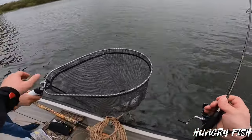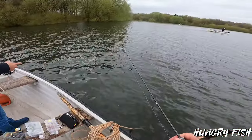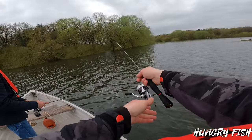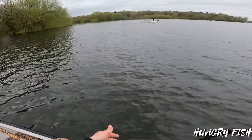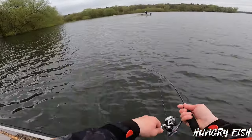Look at that, that's a big bastard. Wow, it's a chubby one. Big boy. Watch now. Where are you? You're over there. Cast it out, take the slack off, and then just like this, update this. You see that? That was the quickest fish today.